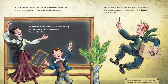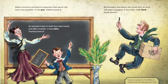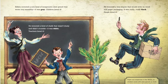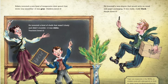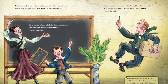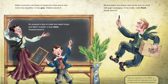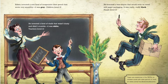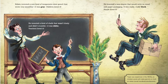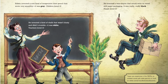Edwin invented a new type of inexpensive slate pencil that wrote very smoothly. It was gray. Children loved it. He invented a kind of chalk that wasn't dusty and didn't crumble. It was white. Teachers loved it. He invented a wax crayon that would write on wood and paper packaging. It was really, really black. People loved it.